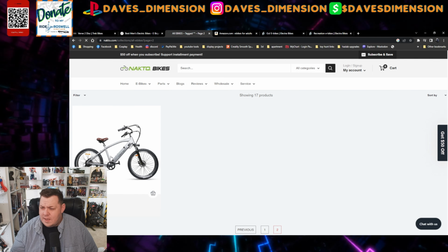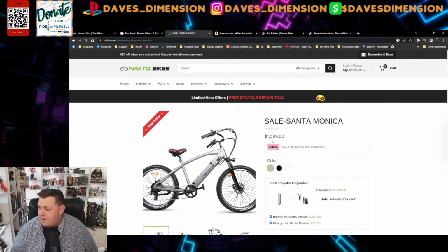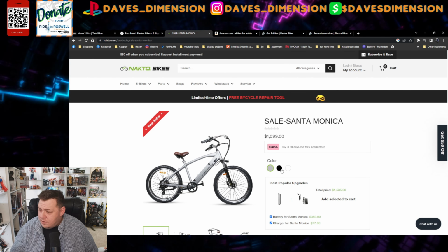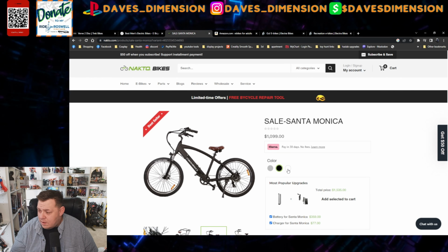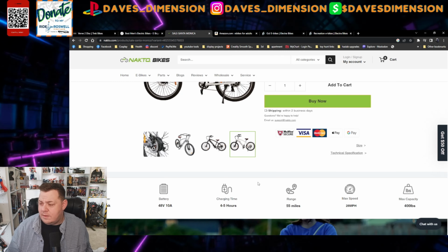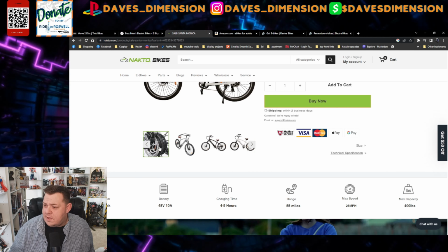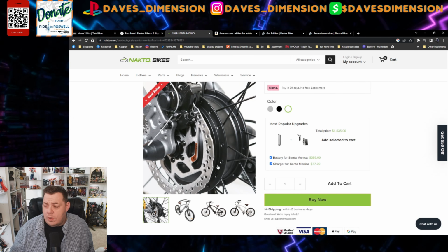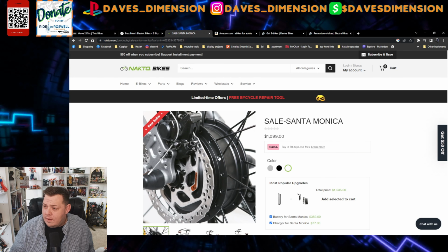Here's one, the Santa Monica. They have it on sale for $1,099. They do have some different colors. I'm just not feeling that brown seat. I need something a little bit wider. But here's an example of that cassette. This is where your motor is kept, right inside the rear wheel. Okay, there you go.